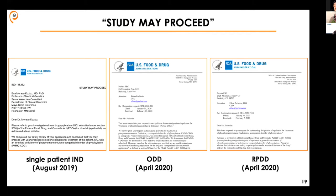But I think the flexibility of compassionate use in a single-patient IND, if you don't abuse it, is that you can use that first patient to de-risk and prototype the larger clinical trial design.